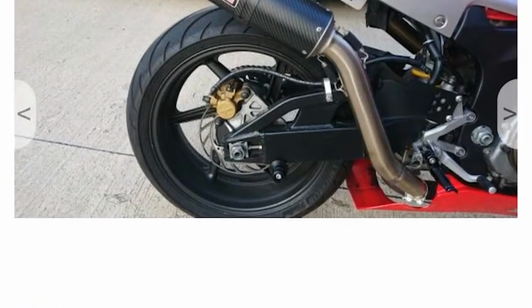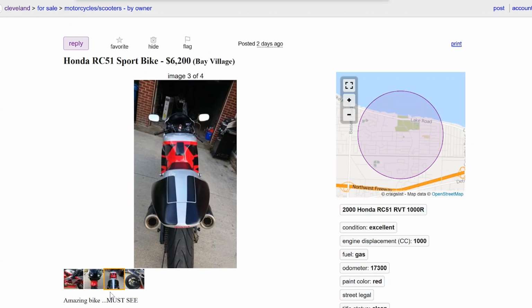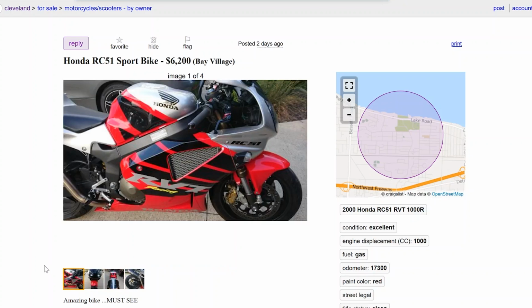Thank you. Yeah, RC51, such a cool bike. It's getting harder and harder to find them. They're very, very unique. I highly recommend you guys check out some videos about them because they sound awesome and they go great. So I'm going to give this one an 8.5 out of 10.